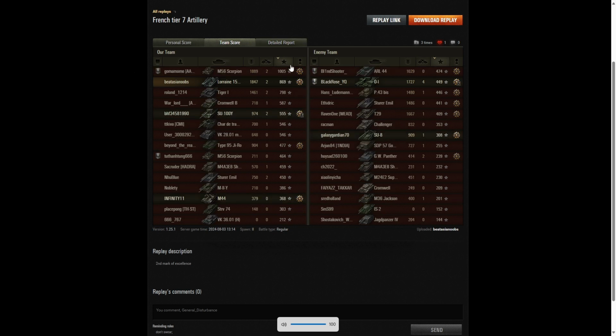When it came to base XP, we can see the high scorer was the Scorpion again. 1,005 went to him, so he got the top in 2 columns, the only player to get over 1,000 base. But beatasianoobs got into second place with 869, and the Tiger 1 managed 798.